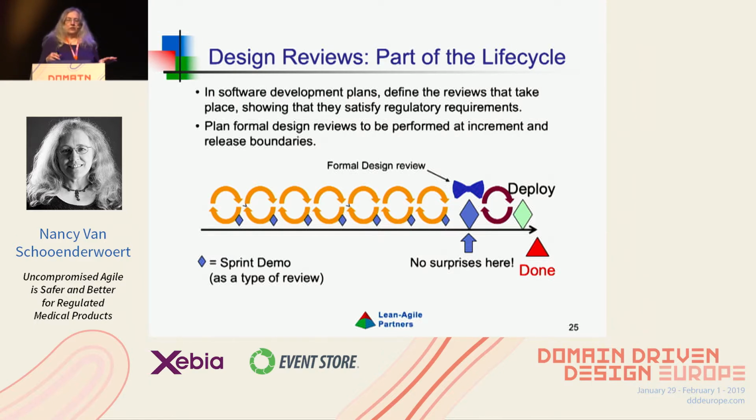No one in any regulatory body tells you what process you have to use, as I mentioned already. You get to decide what process you're using, but you have to then show that you have a process, that you're following it, and that your product's going to be safe and effective, right? All those fun things. So a lot of that's in your control. Okay, so what do they want as part of a formal design review?